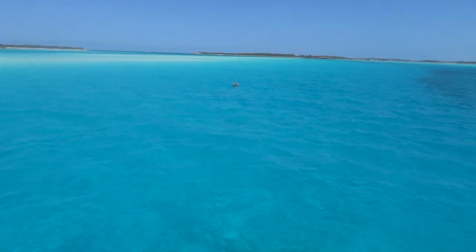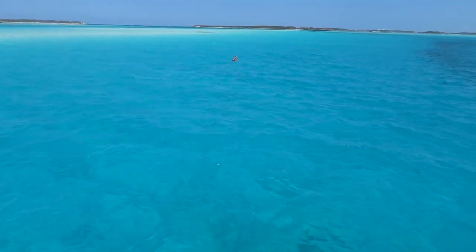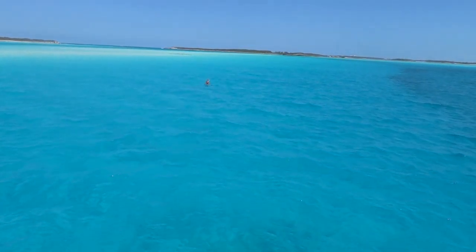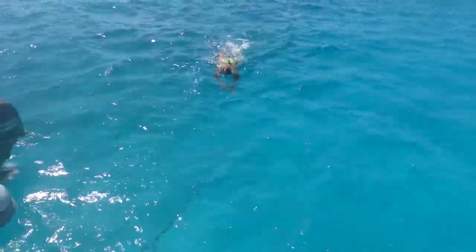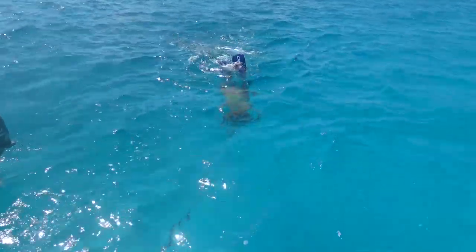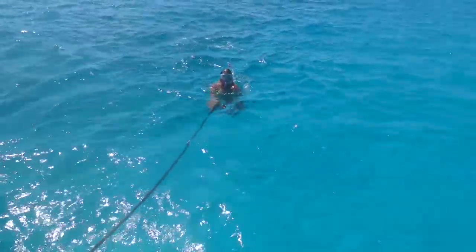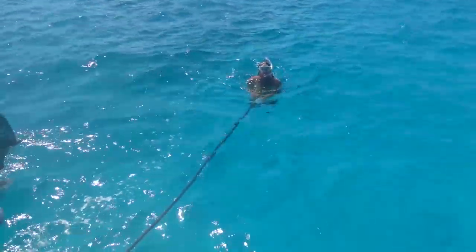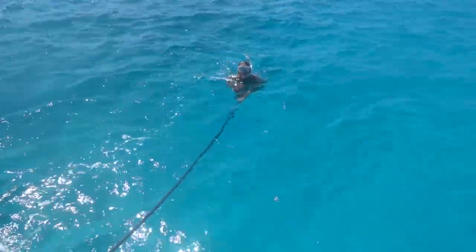We're anchored on the side of this sand shoal. Not ideal, as the anchor could conceivably pull out of the hill. There's no handle. It's gone. Anchor's buried. Oh yeah. Wow. That's crazy. I'm not saying it took you a while to make that anchor dive, but breakfast is ready.